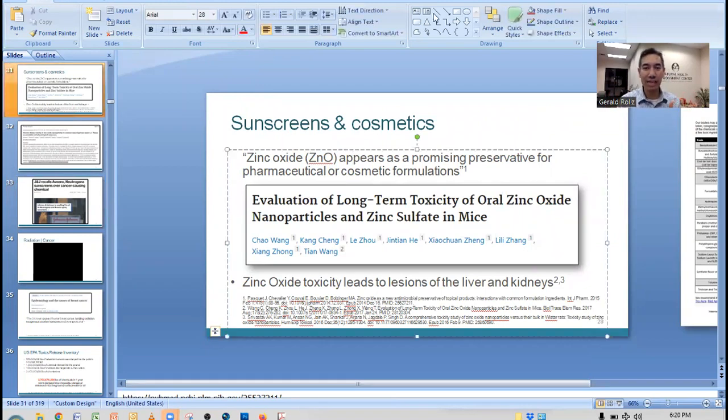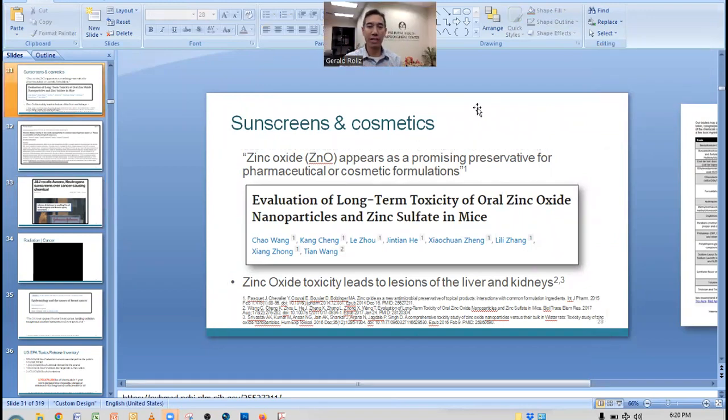And the first one is zinc oxide. There's research showing that zinc oxide appears to be a promising preservative for pharmaceutical cosmetics. It's also in sunscreens because it's reflective of the sun's UV rays, thus inhibiting vitamin D production. So the first aspect of applying sunscreens that I don't understand is why would you want to inhibit vitamin D production? That is such a vital nutrient that many individuals don't get from the diet sufficiently. And so we have to rely on getting it from our environment or being exposed to the sun. And so that's the first concept.